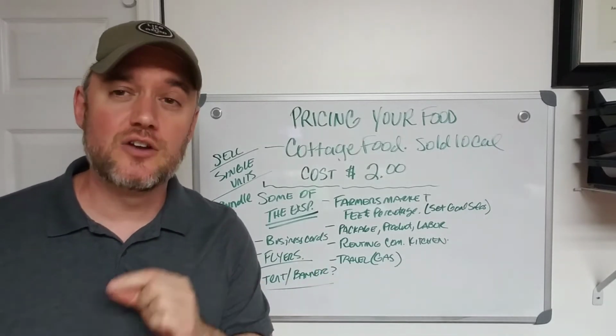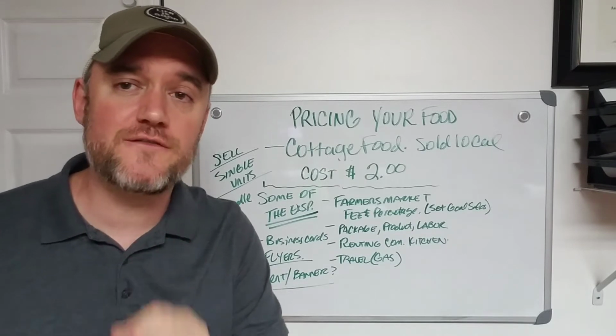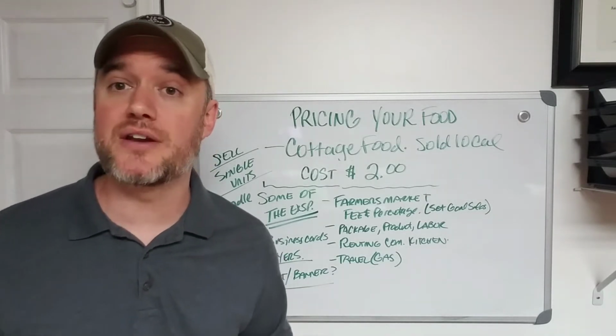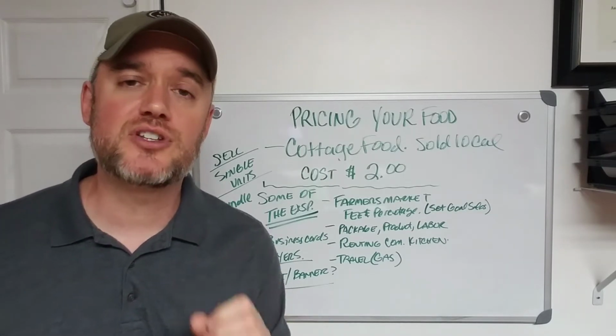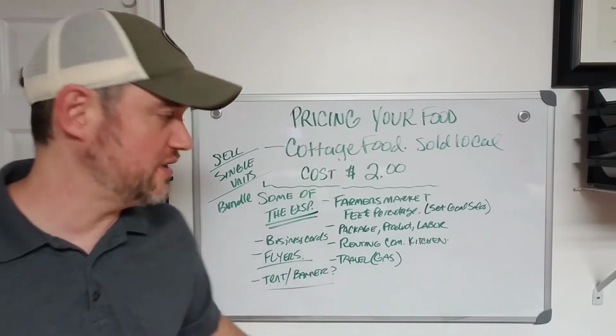Now, a little quick tip. If you can utilize your time the most efficiently and produce a lot of product in a 2-hour period, try to do that. Obviously, that's a no-brainer. Make as much of the product as you can, completely finished, labeled, packaged, sealed, all that good stuff, as much as you can in a small amount of time, because that way you're using your time more efficiently.